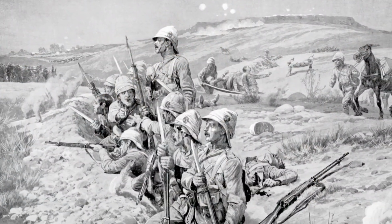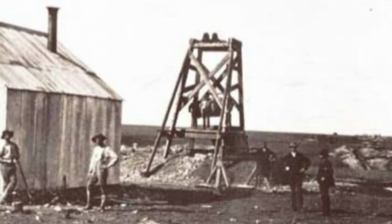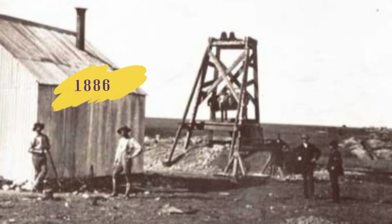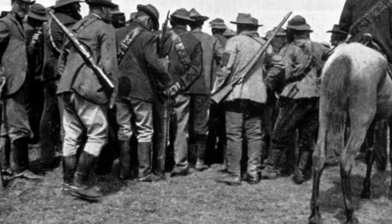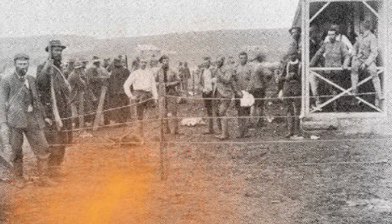But the peace was short-lived. The discovery of gold in the Witwatersrand in the Transvaal in 1886 reignited British ambitions. Thousands of British prospectors and fortune seekers, known as Uitlanders, flocked to the region, creating a new source of tension. The Uitlanders, though numerous, were denied political rights by the Boer government, fueling resentment on both sides.